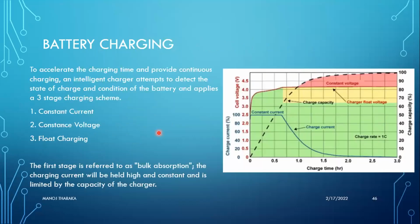So for the service life of the battery, the charging process is very important, because usually we have traditional chargers that only supply voltage, so current is not controlled. To increase the service life of any battery application, lead acid, lithium ion or nickel cadmium, the better charging mechanism is called CC-CV charging. CC means constant current, CV means constant voltage charge.